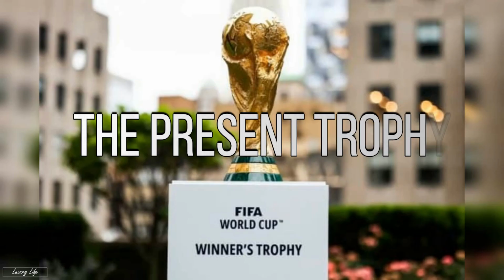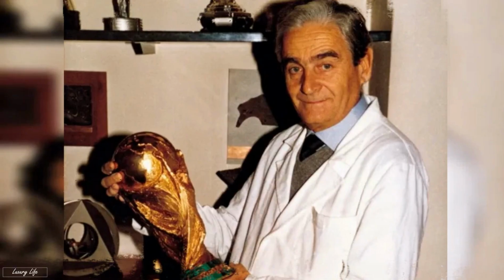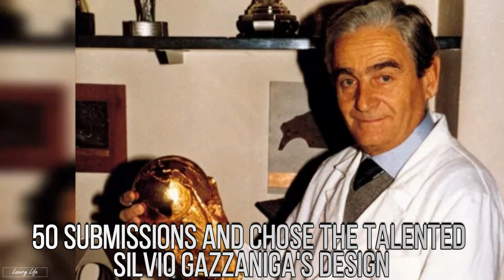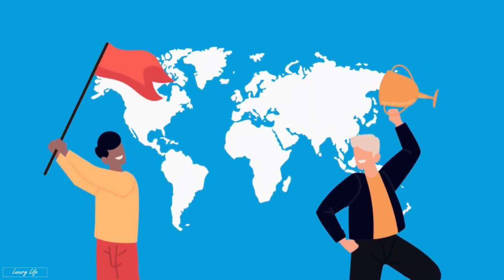The present trophy. In 1974, FIFA decided to make a new World Cup trophy. They let sculptors from all around the world submit their proposal for the new design. They received over 50 submissions and chose the talented Silvio Gazzaniga's design. Gazzaniga is an Italian sculptor and he's the designer of the present official World Cup trophy.